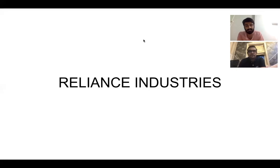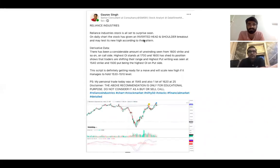So before analyzing Reliance Industries, let us take a recap. This is a screenshot of my post on LinkedIn, where 5 days back I had posted about Reliance Industries. The reason to pick Reliance Industries was that it was making a bullish pattern known as inverted head and shoulder pattern, and also a positive outcome from the derivative data. As you can see, we had picked up Reliance Industries at 1545, and currently it is trading above 1610, and made a high of 1623, which is already almost an 80 rupee gain.